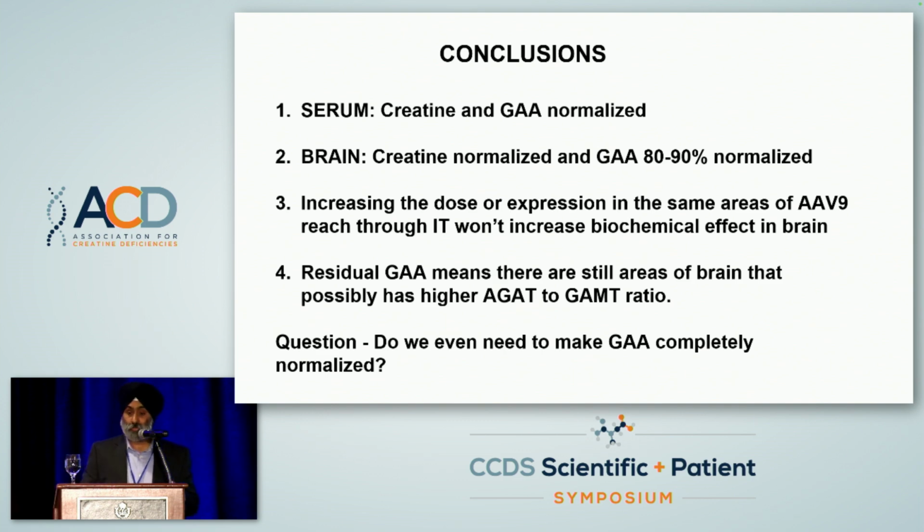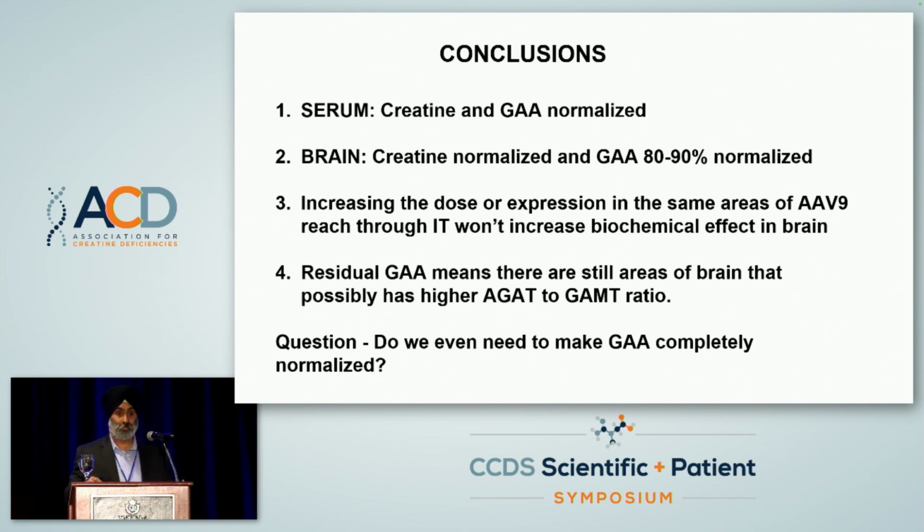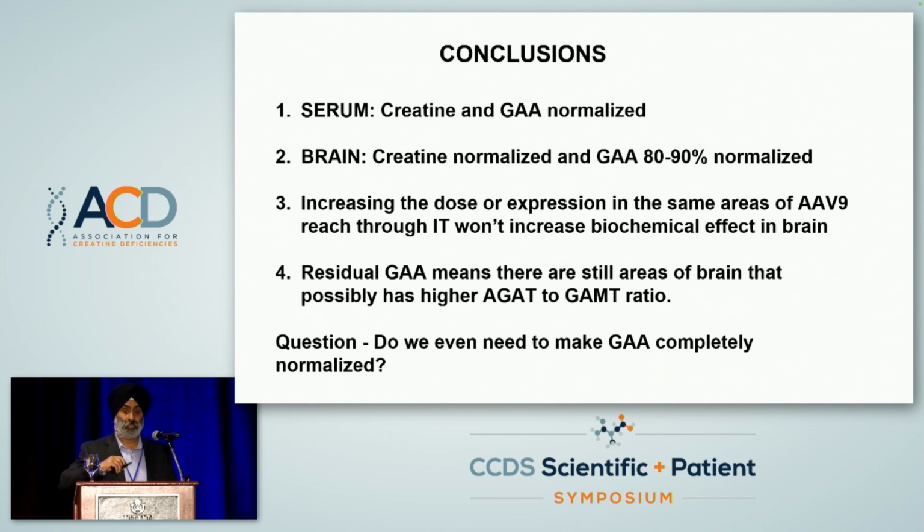Even if I change the promoter to a strong promoter, it's not going to change the biochemical effect, because only certain cells are transduced, and IT has a certain way of distribution in the cells. So even if I increase the dose, the virus is going to the same areas. The copy numbers per cell may be more, but it's not changing the biochemical effect. Similarly, even if I put in a strong promoter and the amount of enzyme being pumped is more, there will still be no biochemical effect, because overall there is a ceiling effect.